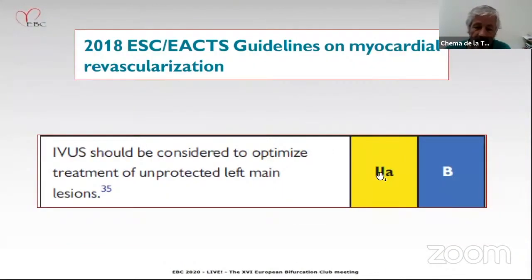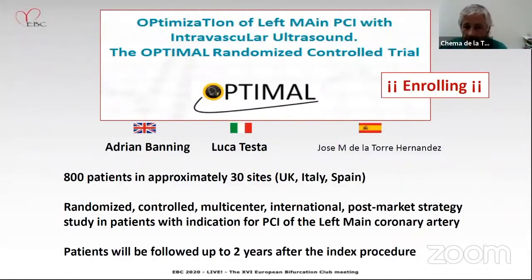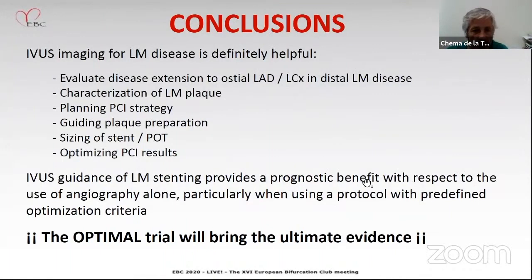So we have so far this recommendation 2A, but we need to move forward, and the OPTIMAL trial will be very important. Over 800 patients are to be randomized to IVUS or angiography. Luca is enrolling so far nearly 20 cases. We are much lower with 3, but we are going for sure to accelerate and to improve the enrollment. It's not the best time with the COVID situation, but we will do our best.